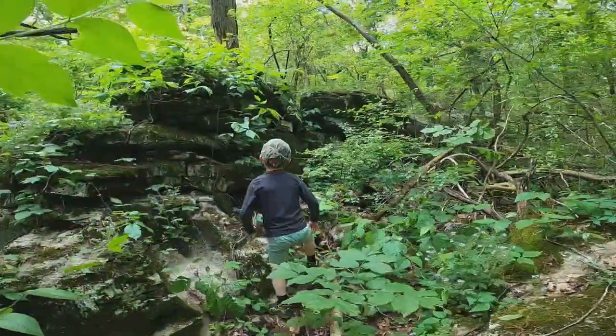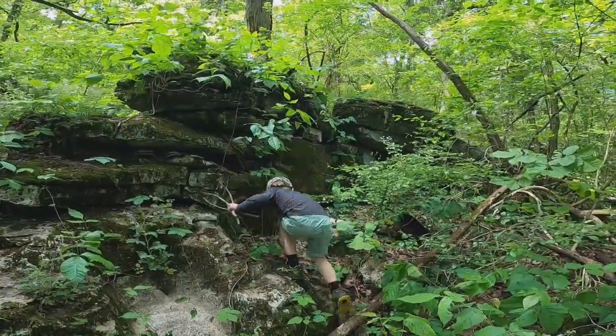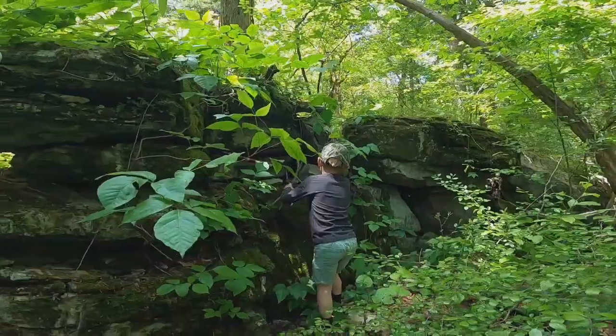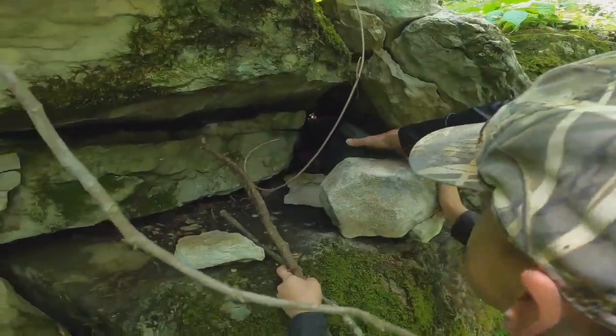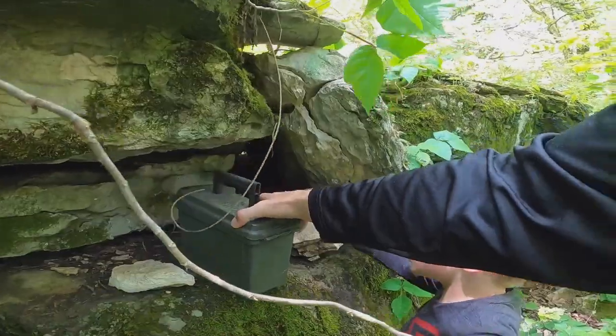Get up there, buddy. Ooh, this is Poison Ivy City. Yeah, can you get to it? Found it. Good job. Let's see how it's hidden. It's hidden, watch out, that big rock. All right, let me pull it out for you. Leave that rock up there. Oh, it's already open. Somebody left it open.